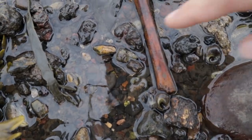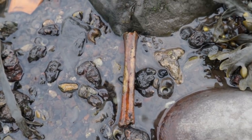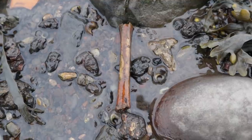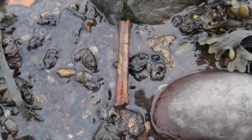Now, I'm not sure if this is another bone, it's bright red. Yeah, that looks like a bone to me, a much smaller bone fragment. It's been in here for quite some time, getting covered in whatever it is that makes bones go red. Not quite sure what that is.